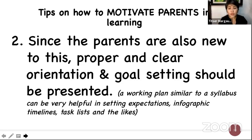Pero po, we can do this in a simpler form, no? An infographic, pwede pong one page, ganyan na may mga drawings for the timeline. For example, para pong pag nagtuturo tayo ng mathematics, we do timelines, but using graphic organizers. So an infographic timeline would be very helpful for the parents, so that they could just post it on the refrigerator, and at least they can see, oh, it's going to be time for assessment, it's going to be time for project submission, and so on. We can also give them a task list so that they know how much more work they have to do. I think these are very good practical applications of how the parents can understand from orientation itself.